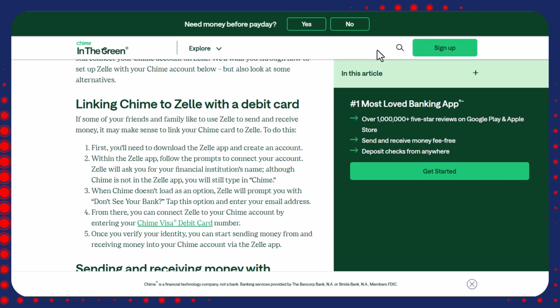So what you need to do is get a Chime debit card. Okay, if you don't know how to get a Chime debit card, I've dropped a link in the video description instructing you how to proceed. So once you've gotten a Chime debit card, you just want to download the Zelle app and then follow the steps to link your Chime debit card to Zelle.